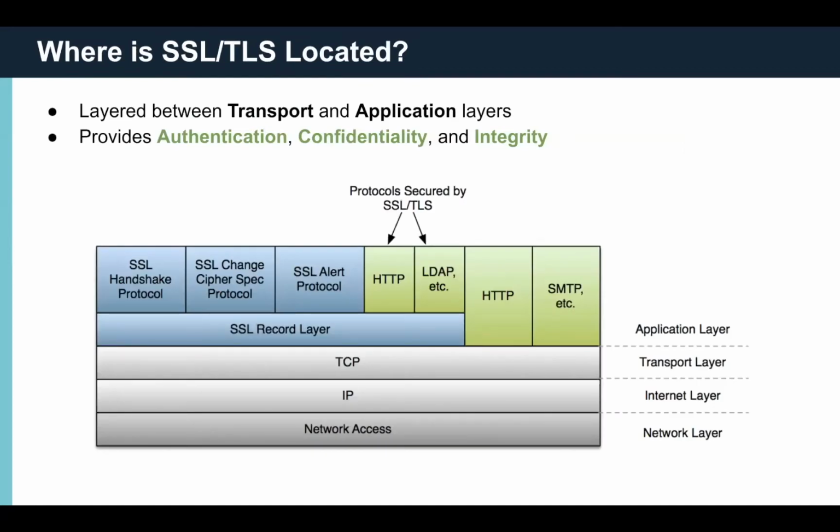So if we look at where SSL and TLS is located in your stack, this is a simplified diagram of the OSI model. And so it's layered between the transport and application layers. Here you can see this would be in TLS 1.2 and before. The blue boxes here are the SSL and TLS subprotocols. Green boxes here are examples of application protocols that can either sit on top of the transport layer or on top of SSL and TLS for a secure variant.